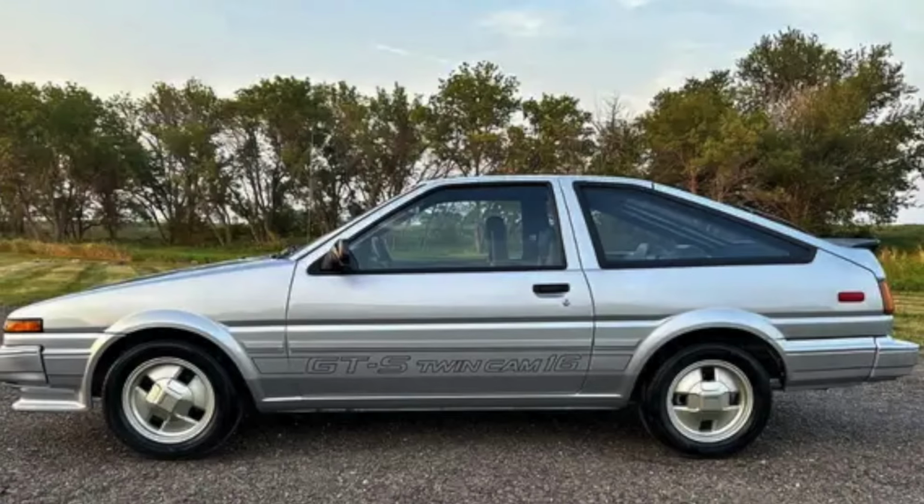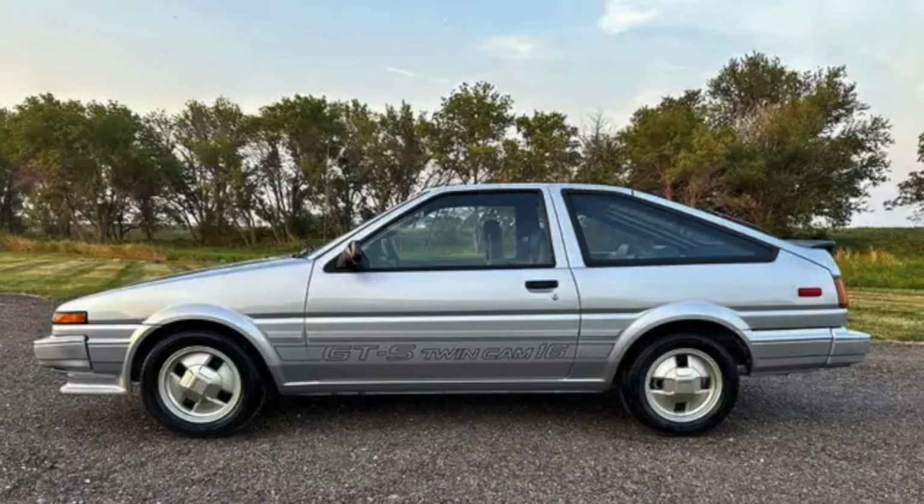So this ended up being almost like a strange custodial nature for me, in a sense, because I don't plan to modify it. I actually plan to restore it. This is probably the only car that I've ever owned, or maybe ever will own, that I just want to keep stock.